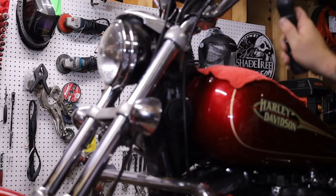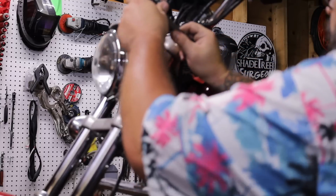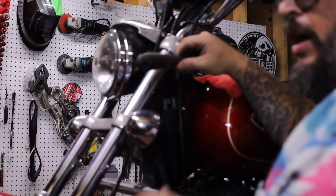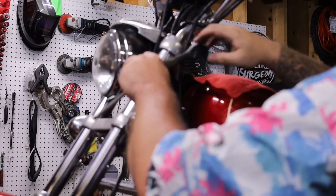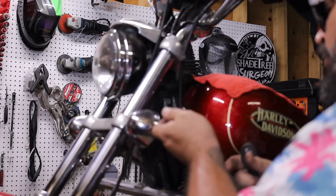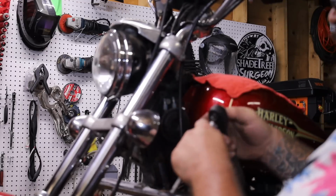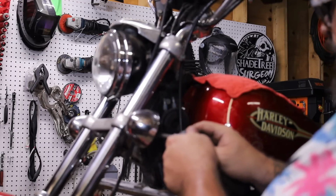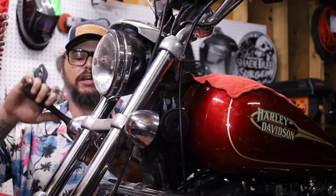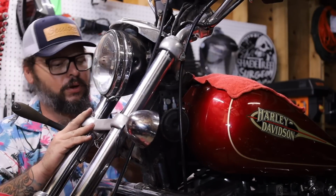People always wonder about lowering bikes. I will tell you, you should try to do everything possible to not lower the bike for your height. Everything possible. Cut the seat, narrow the seat, do anything possible to avoid lowering the bike, because that's really bad for the way it handles. Well, if you have to lower it, you have to lower it. It is what it is, but definitely try to avoid it at first.